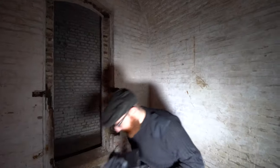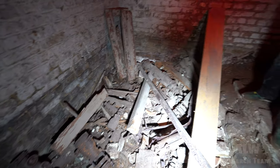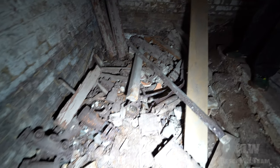I'm filming with the wrong camera. Right, so we're in a new part. There's a lot of electrical, these are electrical incomers. There's a lot of this. They make off the electrical connection for a building, they're all in here.